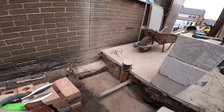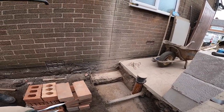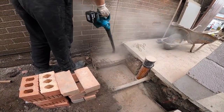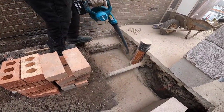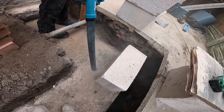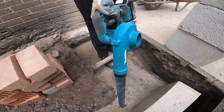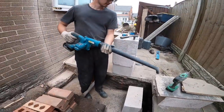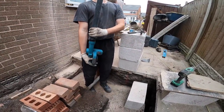Like I've shown, we're all set out. Just give that a quick blow, mate, to get all our marks back. It acts as a blower and a cooler.